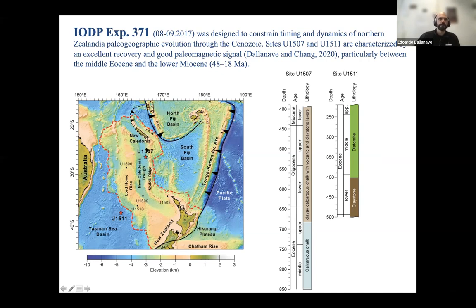There were a number of sites, and today I'm going to talk about two of them because they had the best paleomagnetic record. One is 1507, drilled here in the New Caledonia Trough, very deep. The sediments were deposited above the carbonate compensation depth. It's mostly chalk with some clay and volcanic material on top and pure chalk at the bottom. This is chalk that you can trim with a saw, so it's very good for paleomagnetic analysis because it's very consistent material.